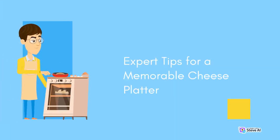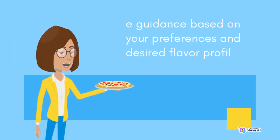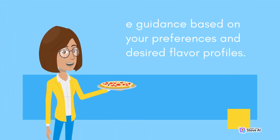Expert tips for a memorable cheese platter. 1. Cheese selection. Visit local farmers markets, specialty cheese shops, or gourmet grocery stores to explore unique and locally produced cheeses. Talk to the cheesemongers, who can provide valuable guidance based on your preferences and desired flavor profiles.